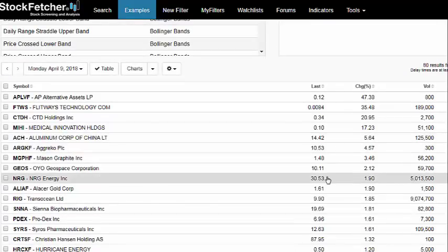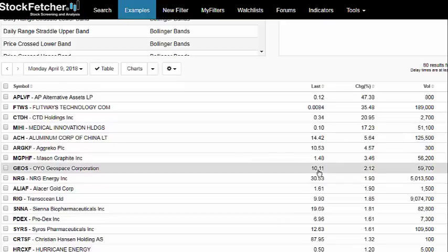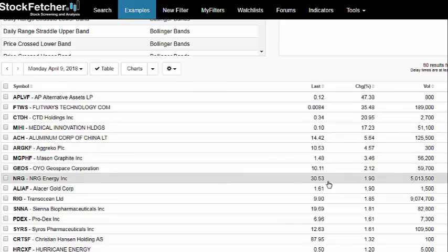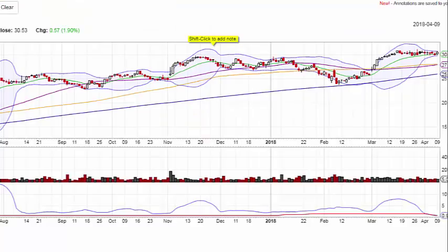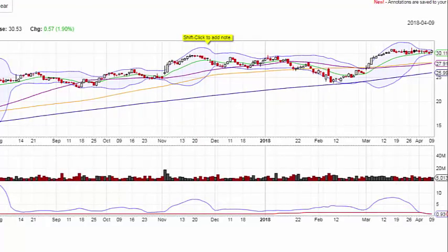So yeah, let's take a look at some here. So we'll go down. Let's find one that has a decent price. I don't trade the real cheap stuff. So okay, here we go. NRG, $30. Okay, so that's something that I might consider. Okay, so there's your chart. See again how fast it loads. I really love how fast that loads. And let's get this over here. It's going off my screen.